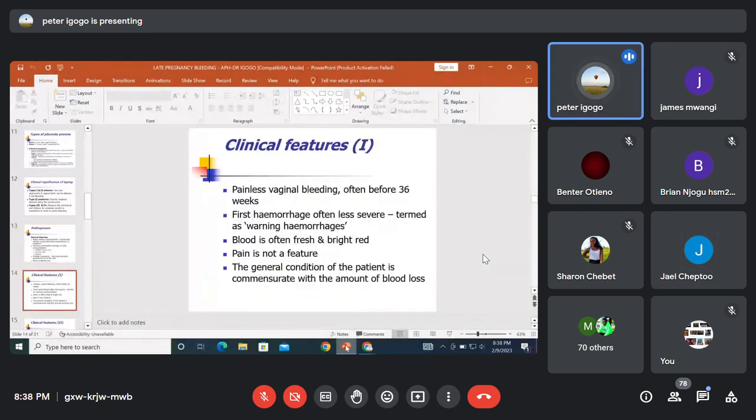So how do these patients present? Clinical features. They have, in bold, in capital letters, painless vaginal bleeding. Okay, it's not painful, it's painless. And this is often before 36 weeks of gestation. The first hemorrhage is usually less severe, and we term it as warning hemorrhage. The blood is usually fresh and bright red. Pain is not a feature.